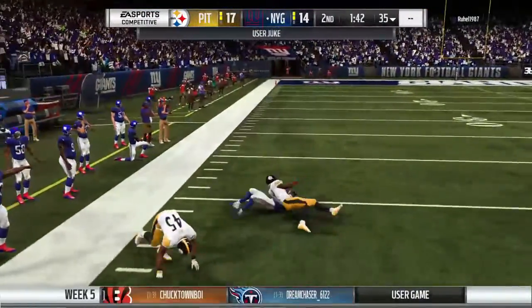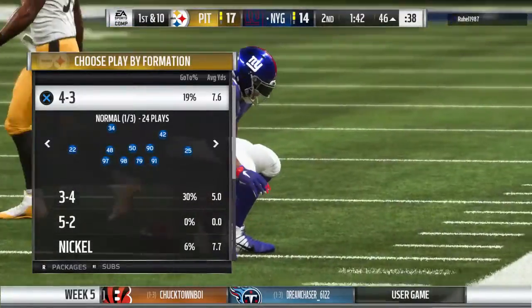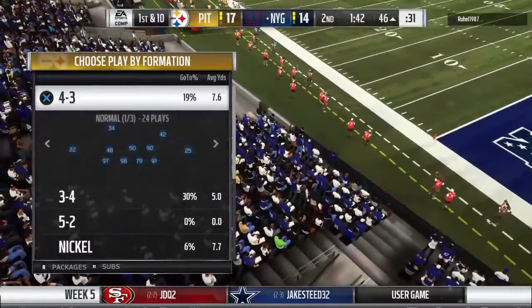And he's got some space here. And he'll return this one all the way onto the other side of the field. For a quick second there, I thought we were about to have a repeat performance of a kickoff return for a touchdown. This guy's on fire today.